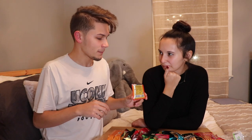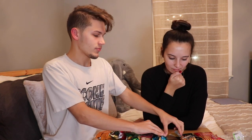Next up, we have Popio's Popping Candy. I'm assuming these are just like Pop Rocks. Pop Rocks always scare me. It has a bunch of fruit as the picture for the flavor. It smells like pineapple. What does it taste like? Fruity Pebbles? Yeah, a little bit. Popping Fruity Pebbles. I'm not a fan of Pop Rocks. I'll put that underneath there.